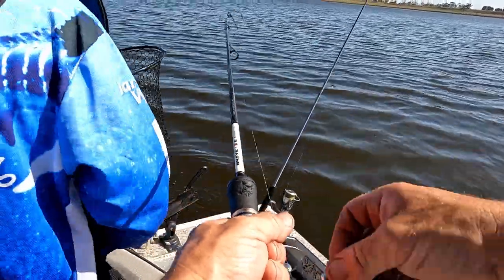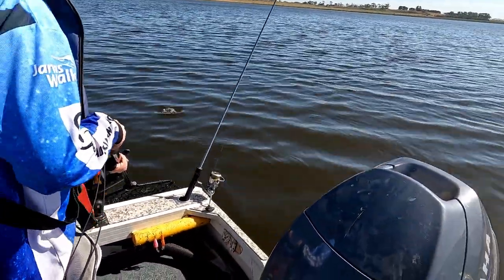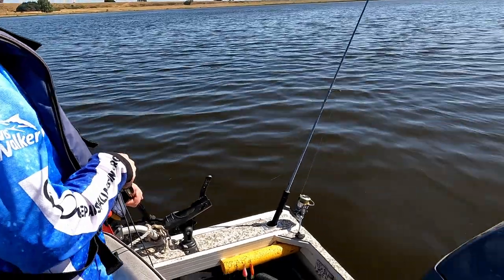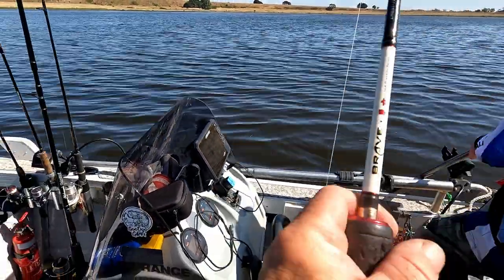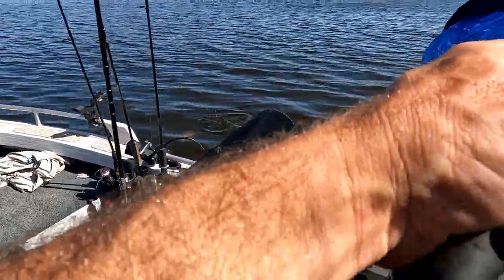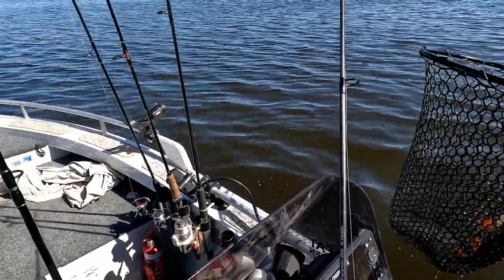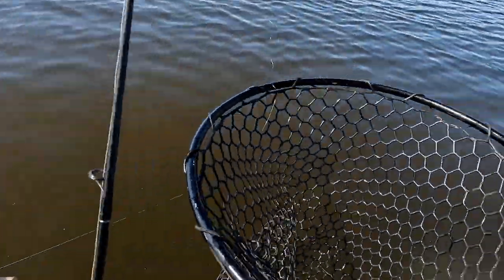Here comes. Ready? He's a good fish. Got him. Good job, Zach. Here's a nice ready. They're loving this hot perch, aren't they? Mm. It's the number one colour.